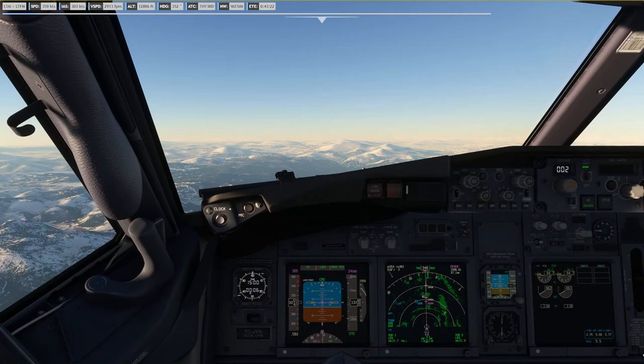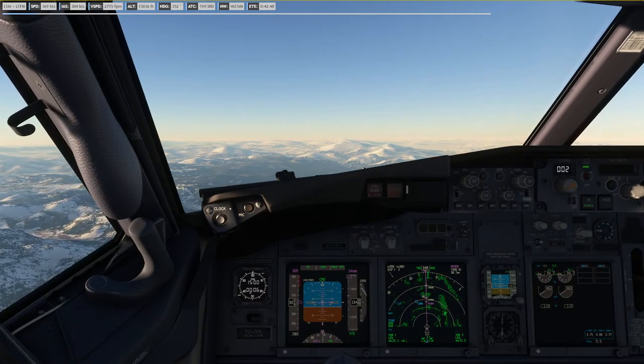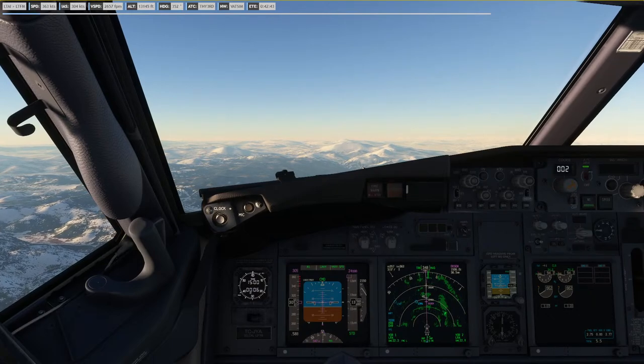Turkish 5 Tango MC, Antalya approach, radar contact, continue climb flight level 240, unrestricted.